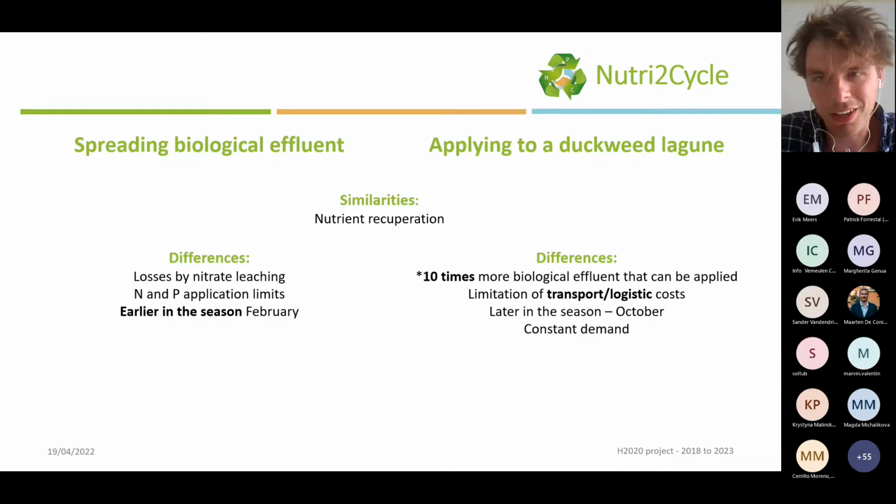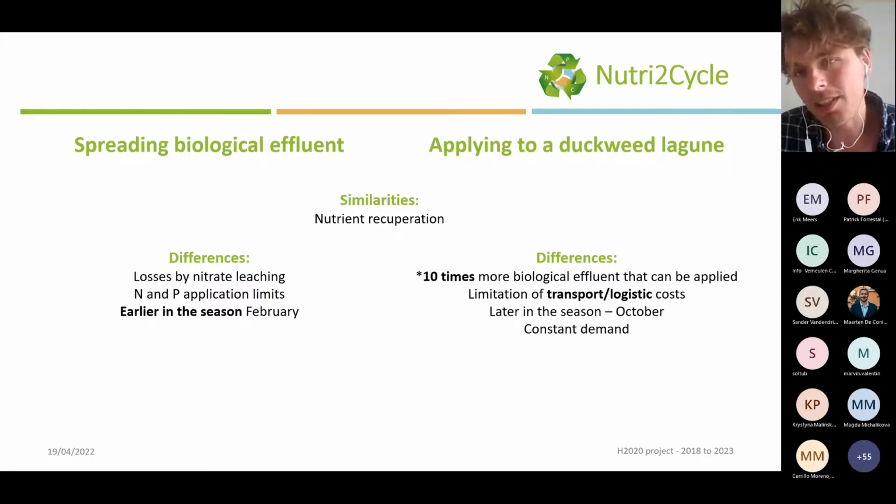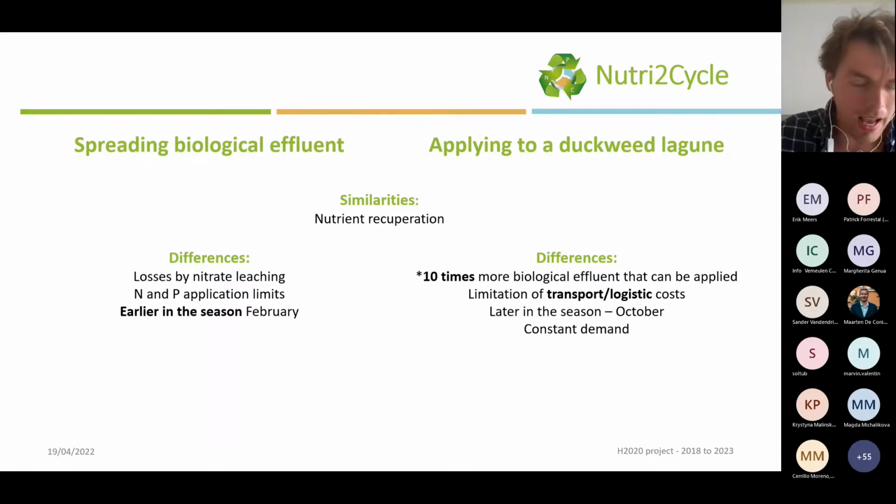Maybe critical viewers will say, yeah, but what is the difference with spreading our biological effluent on agricultural lands? Because we both do nutrient recuperation eventually. You take up nitrogen and phosphorus by plants. But there are some differences. If you use a duckweed lagoon, you have a foil covering the soil. So that means you don't have any physical way to have nitrate leaching, which increases the nitrogen use efficiency.